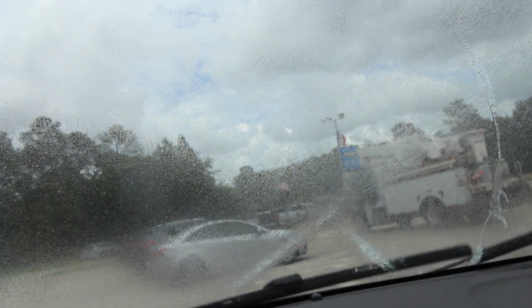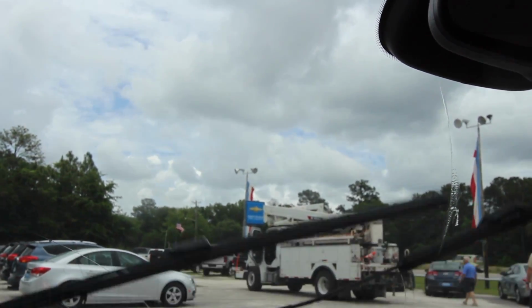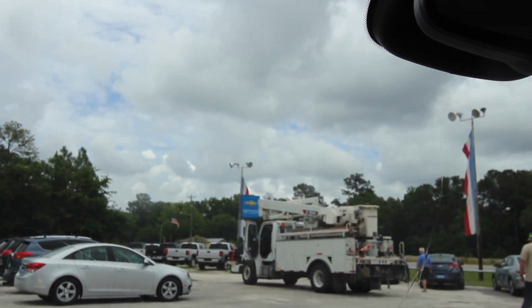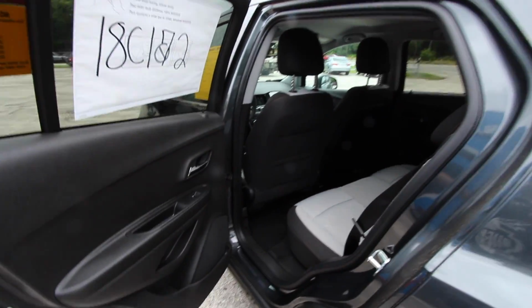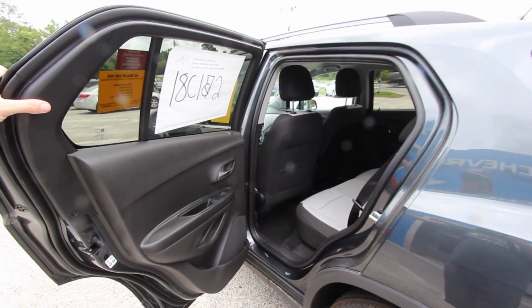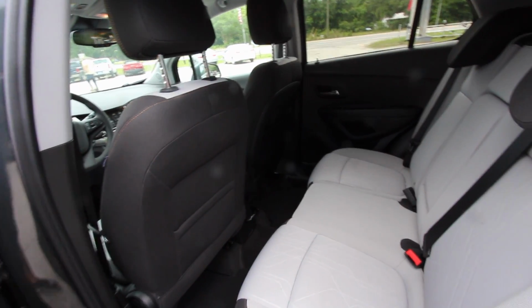Cleaning those windows off very nicely. What a beautiful view of a bucket truck. All right, my front seat is in position if I were to drive the vehicle home today. There's our door opening up, pretty wide, pretty decent, not bad. Cubby hole spots all throughout. There's your back seats. Let's go ahead and hop in.